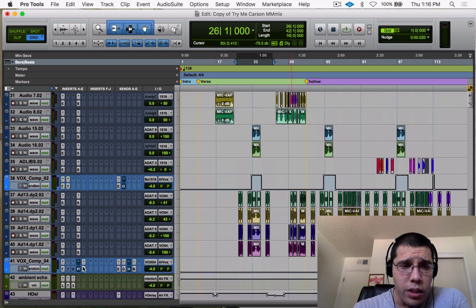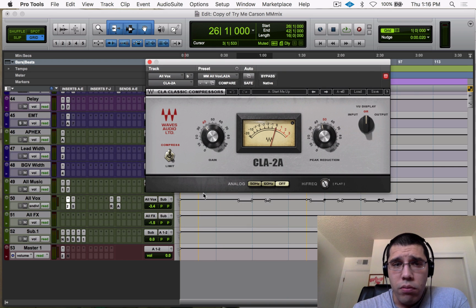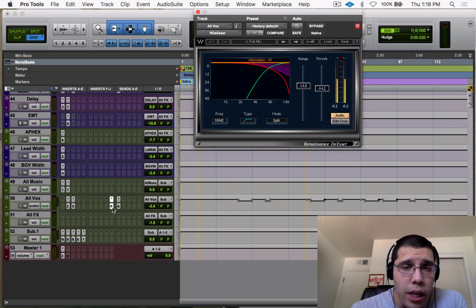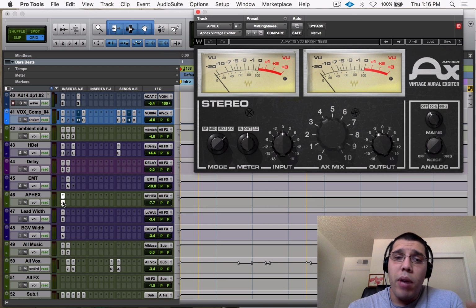I showed you this little setup, and all those are going to my all Vox chain here, which isn't anything incredible. Like, it's just the CLA2A, beautiful plugin, and then it's going into the API 550A, which I've showed you guys on my YouTube channel on my plugins in depth on how to use this guy and get the best out of it. And the last thing is a de-esser, simple de-esser. And I just slapped on the full mix preset. And then everything goes into Aphex here, which is just giving it some brightness, and that was it.